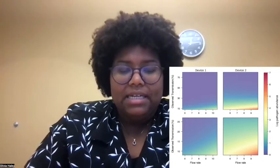We found that our high powered system, which contained four UV lamps, was capable of inactivating 99.9% of E. coli in almost any condition we tested it in, which is indicated by the dark blue areas of our heat map. However, the low power unit, the smaller unit, costs substantially less.